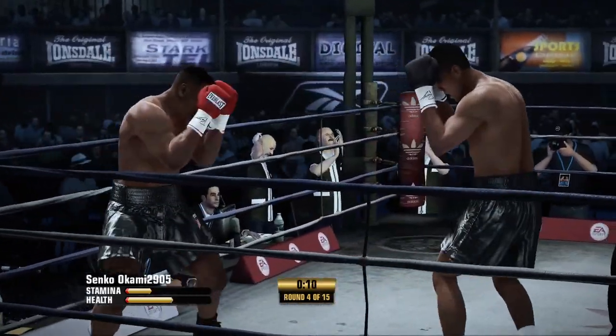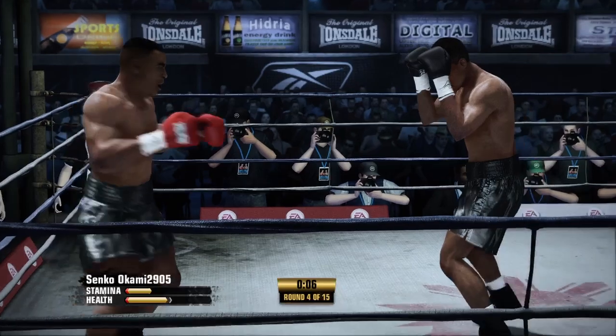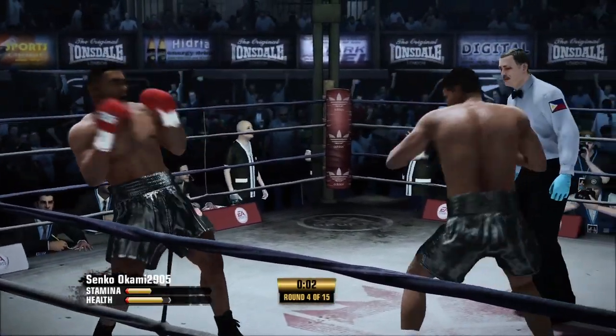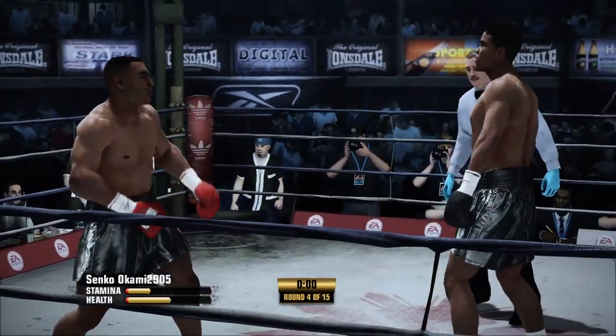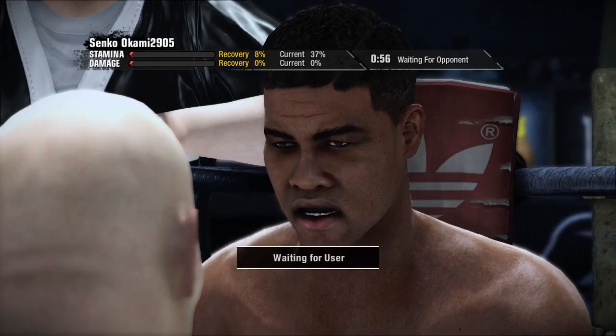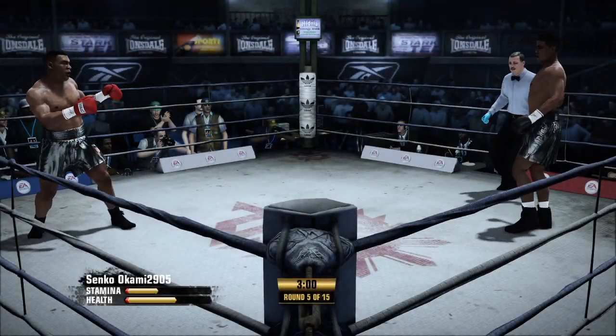Lewis is landing a combination here. That's what he does when he's at his very best. And that's what fighters do. Pulls the trigger right away after taking one. This round comes to an end, and you can just see that he doesn't have much to him, not much energy there. I mean, how does a trainer fix that?